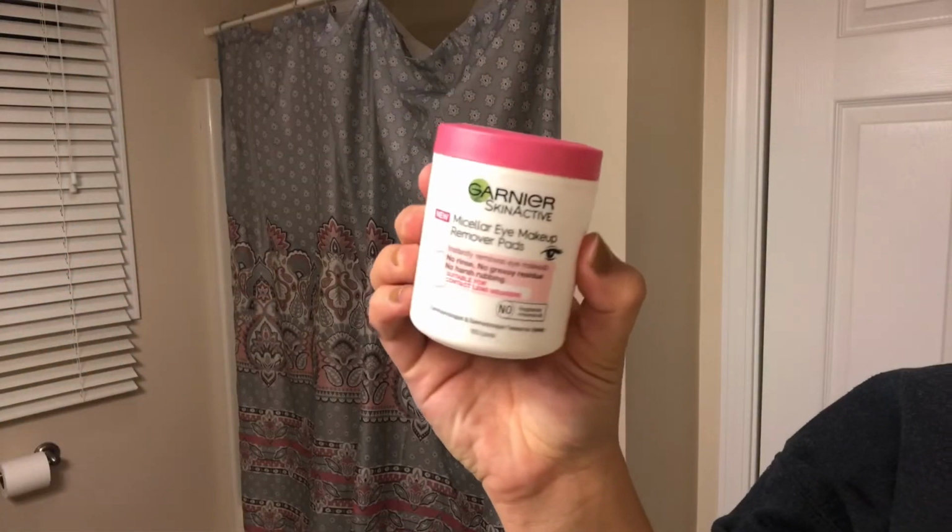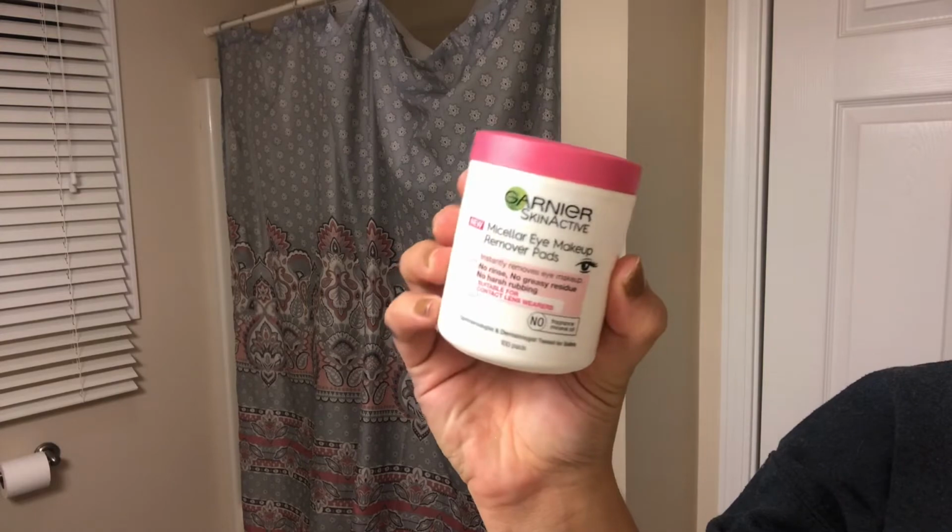Now I'm going with my Garnier Eye Makeup Remover Pads. I love these eye makeup remover pads because I feel like it really does get all that mascara off my eyes. I find my mascara to be the most stubborn thing to come off my eyes. That was me showing you all the mascara that is still left over even after doing my cleansing balm and the makeup wipes. I always like to do this extra step because I feel like it really gets the mascara and eyelash glue out of my eyes.